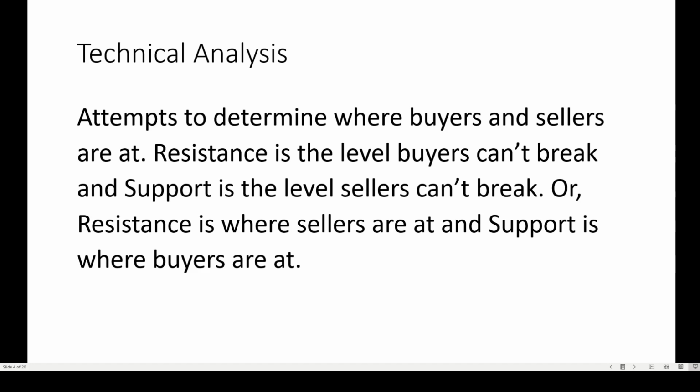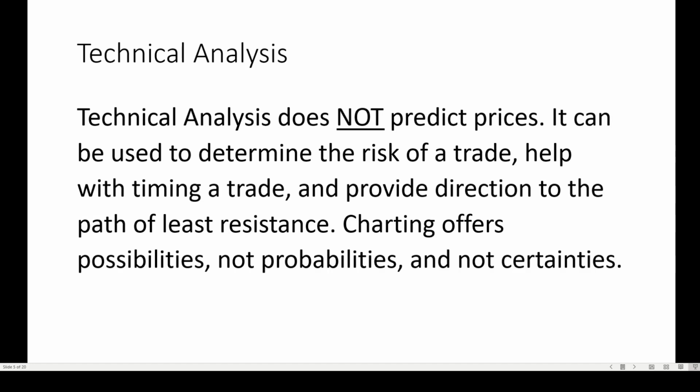Technical analysis attempts to determine where buyers and sellers are at. Resistance is where sellers are at, and support is where buyers are at. Technical analysis does not predict prices. It can be used to determine the risk of a trade and help with time of trade and provide the direction of the path of least resistance. Charting offers possibilities, not probabilities, and not certainties.